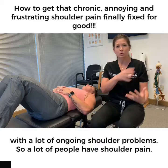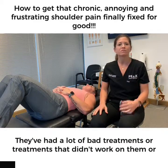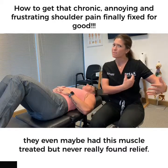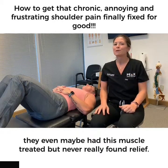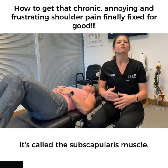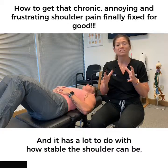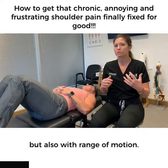So a lot of people have shoulder pain, they don't know where it comes from, they've had a lot of bad treatments or treatments that didn't work on them, or they've even maybe had this muscle treated but never really found relief. So the muscle we're talking about is deep in the armpit. It's called the subscapularis muscle, and it has a lot to do with how stable the shoulder can be, but also with range of motion.